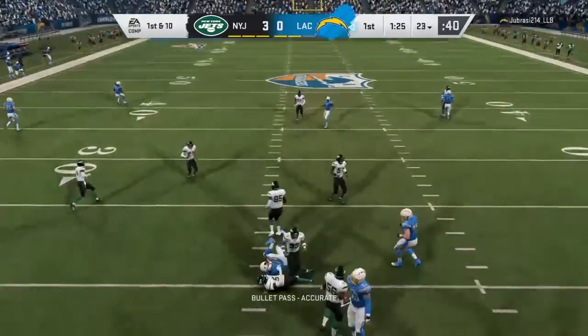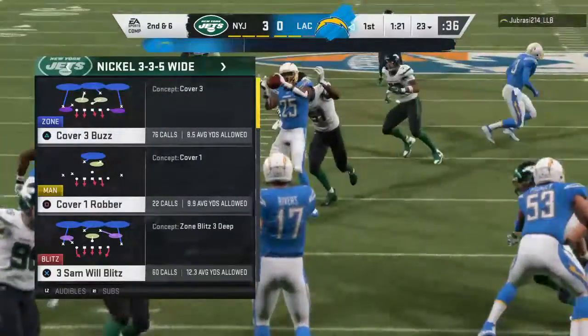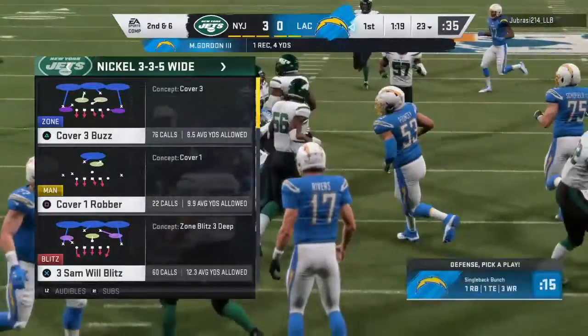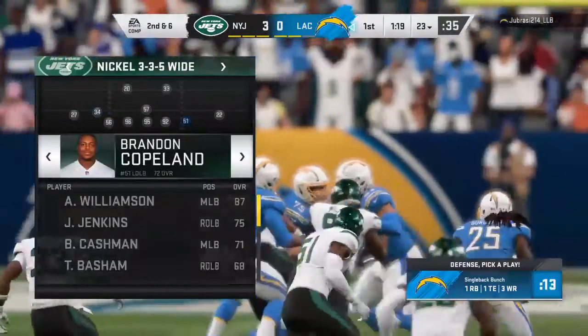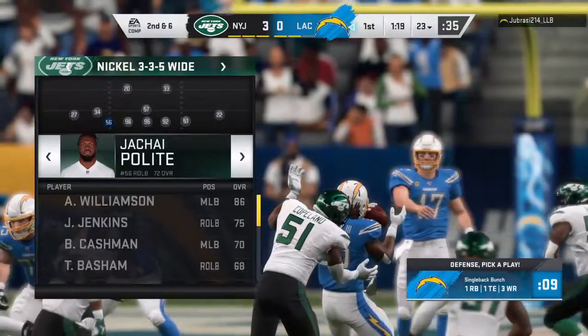Now he'll dump it underneath to his running back, complete. 4 yards on the pickup, and it'll make it 2nd down. And just in general, Charles, on a play like that, how tough is it for the defense to account for a running back essentially being a receiver downfield?